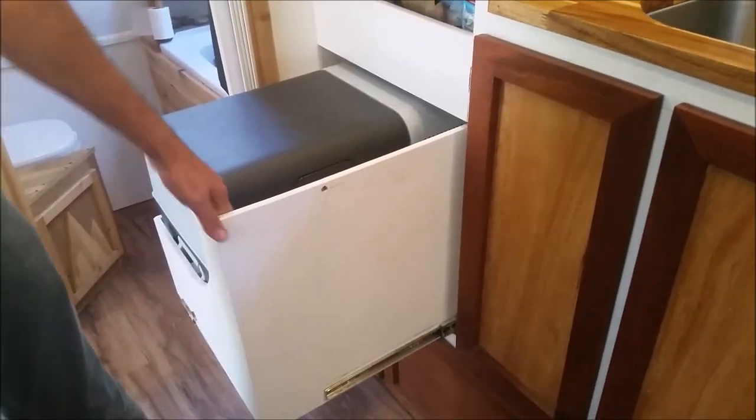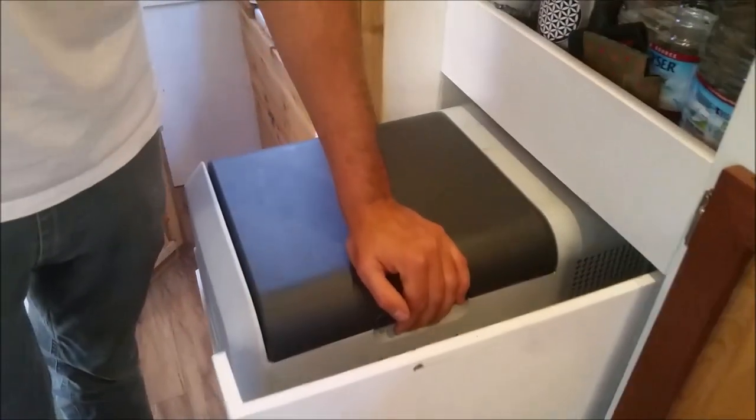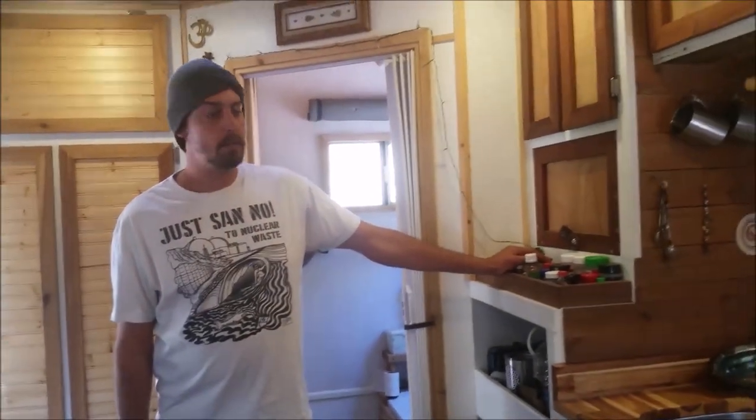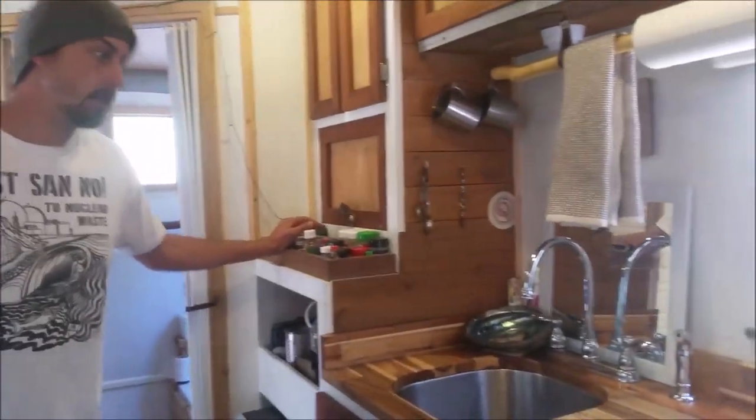This fridge is pretty new to us. We had a dorm fridge in here at one point. The dorm fridge wasn't cutting it on the solar, so we got this one, stocked with beer and bell peppers. And with our 400 amp hour setup, it won't even dent it. We can run about 4 days in the shade with no sun, no problem. So that's a big upgrade for us.